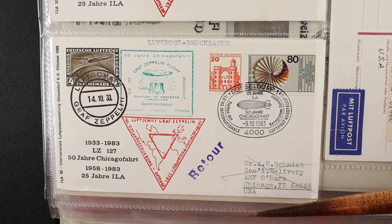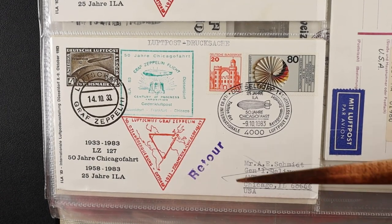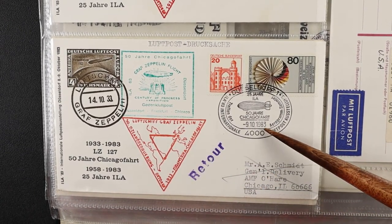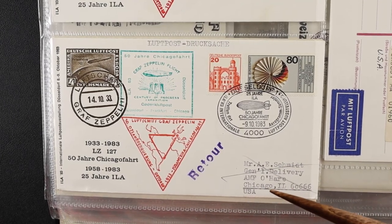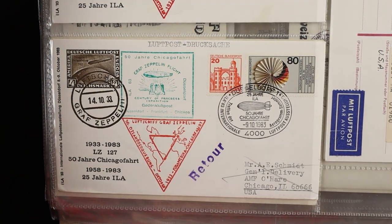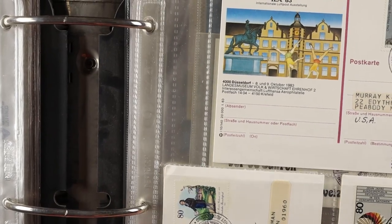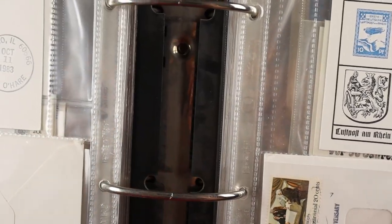I think somebody actually did mail this. Wow. That's weird. I don't know. I don't think any of these are real Zeppelin covers. Obviously, it's 83, so no, this wasn't on a Zeppelin, but I didn't think any of them actually got mailed. Huh, so that's a weird looking one. A lot going on there. Oh, wow. You know, so they did get mailed.